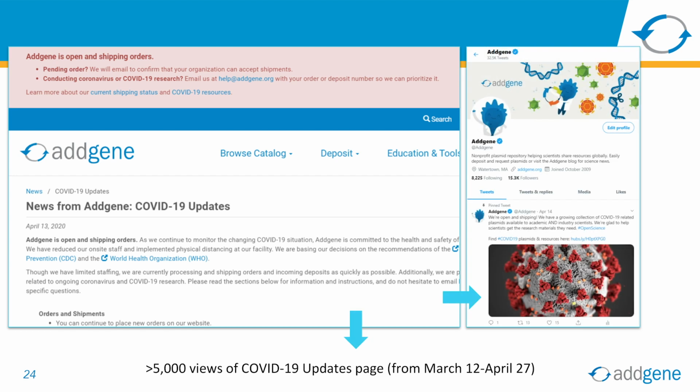What we then do is take all of this information and make sure that our support teams have it so that they can update their emails and their responses to customers, as well as our social media team having this information so that they can update our Twitter, LinkedIn, and other social profiles and postings, so that wherever scientists are looking, they can know that we're open and we're here and ready to help. It's interesting to note that since we launched this COVID-19 updates page on March 12th, it's had over 5,000 views. So our community is finding it, and hopefully they're finding the plasmids they need and ordering.